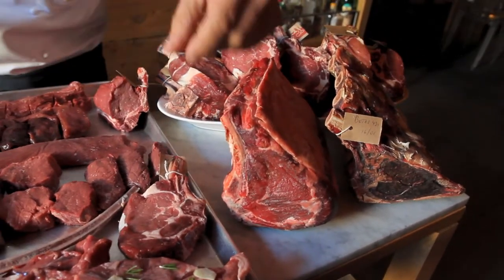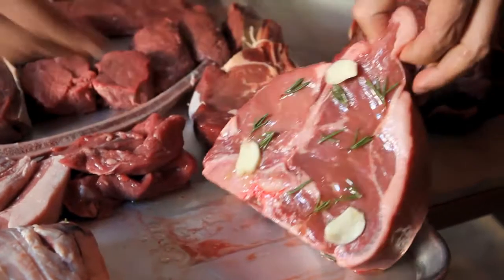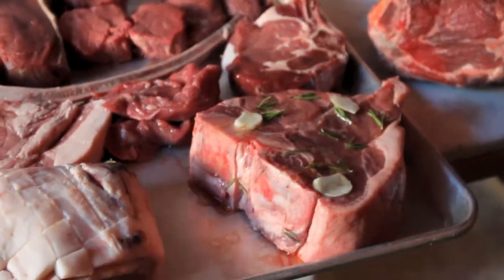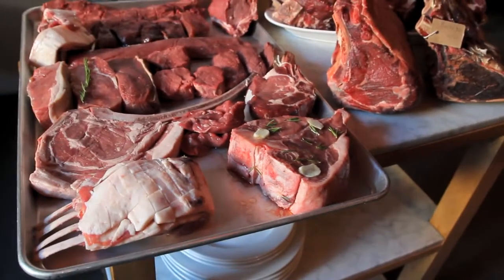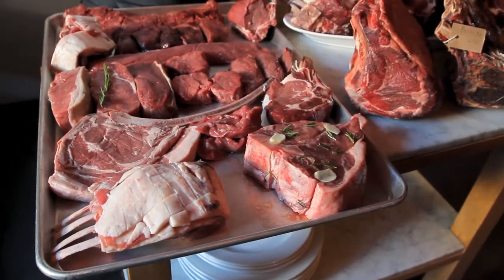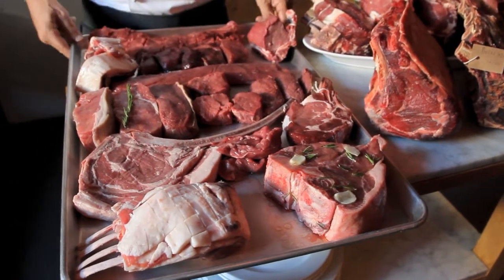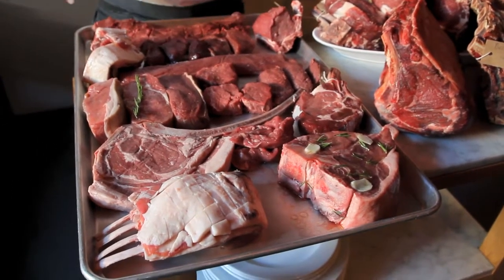Fantastic piece of meat. Another classic, again from beef, T-bone, filet on one side, sirloin on the other side, cooked on the bone, is one of our best selling. 1.2 kilo we suggest for 2 persons. Olive oil, a bit of garlic, rosmarino. Beautiful. We're going to see the type of grill that we use here. I'll show you later, where I'm very proud.